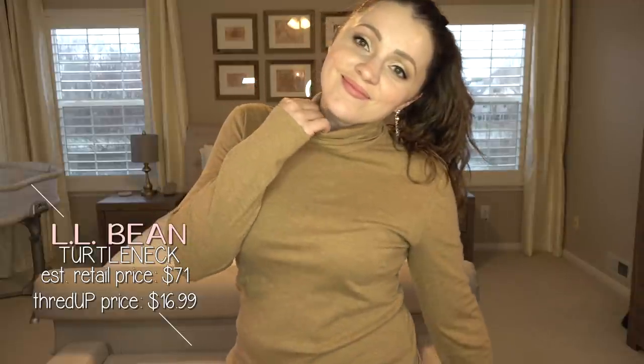I feel like L.L. Bean is what the rich people that go to country clubs wear. I loved this. This is just a basic turtleneck. Again, truly basic, but this color is very trendy. It was probably trendy a year ago and I'm just behind.